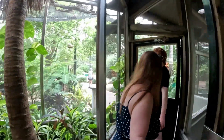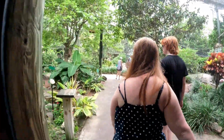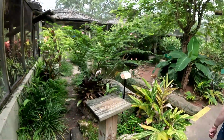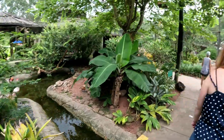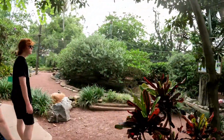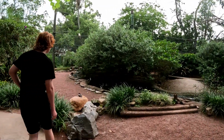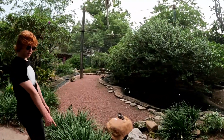So yeah, I wonder what this area is over here. So I guess this is a part of the area that's over here, as you can see. And it's a little bit of an exhibit. I actually really noticed this about Busch Gardens Tampa, so I learned new stuff today. Well, I knew this was here, but never really paid attention to it. But just a little bit of an area over here.